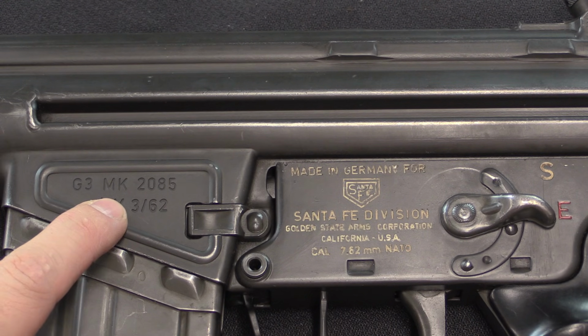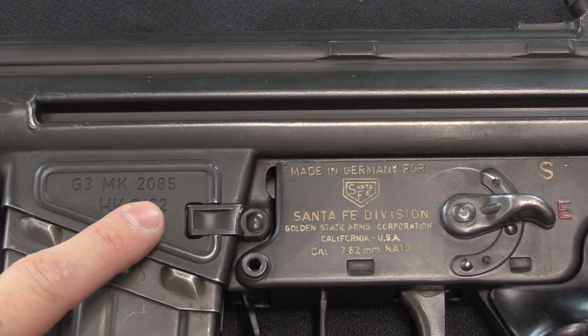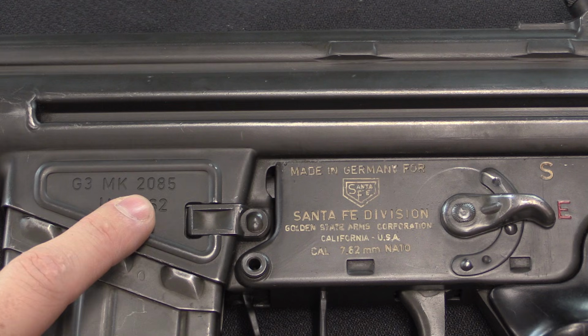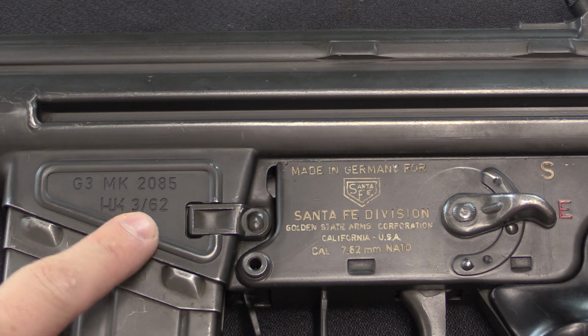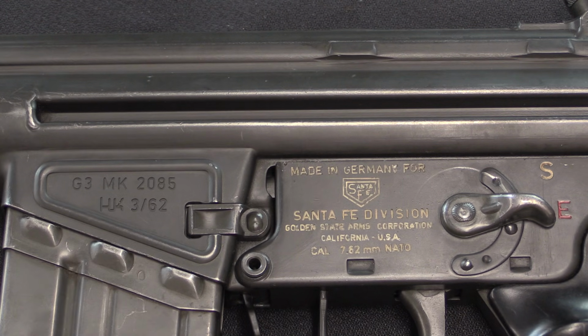MK is a serial number prefix that was used on all of these 1962 guns. And then I believe, I can't prove it, don't hold me to it, but I believe they started at serial number 2000. So this would be rifle number 85, I think. Then our HK logo and the date of manufacture, which is March of 1962.